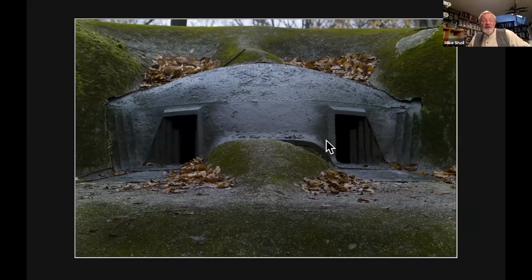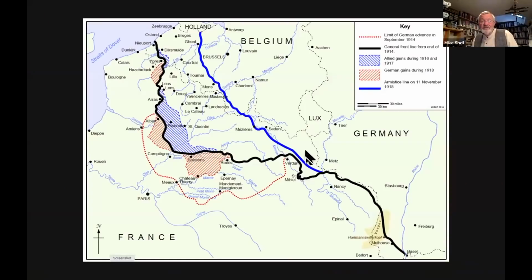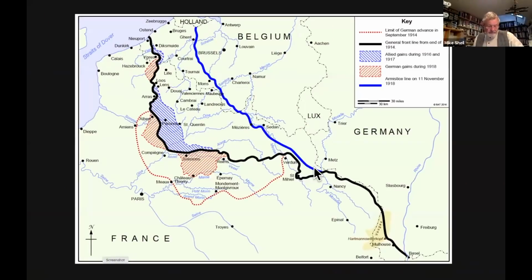And also in Verdun, here's an unusual relic. This is an observation tree, so you can still see it there with the climbing spikes available. So it shows a little bit of the scale of that. And we're now going to move on down here into the Saint-Mihiel salient and Lorraine.